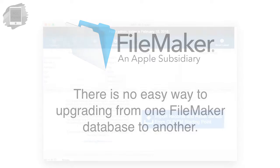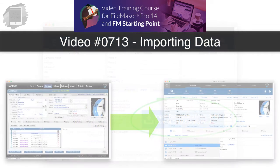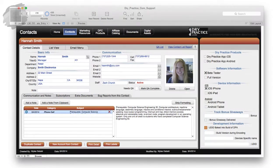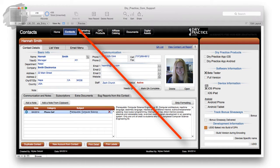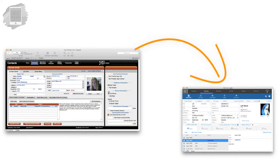Now, we do have a video that covers the process for you to adjust the script that's built into FM Starting Point so it can import the data out of your old copy of FM Starting Point. But if you've made customizations to your older copy of FM Starting Point, there's absolutely no way to bring those customizations forward in any sort of easy way. You have to basically copy those old customizations and paste them into the new database.